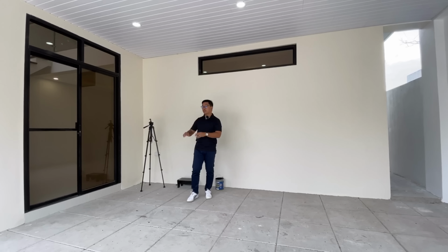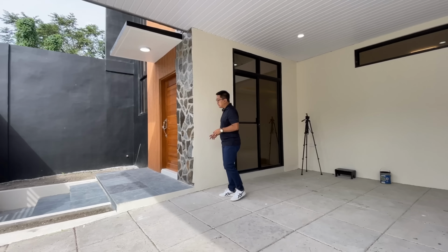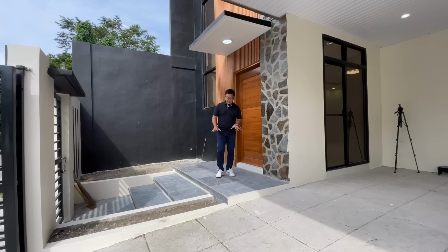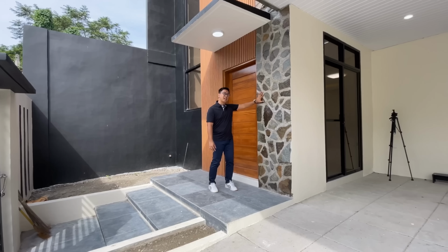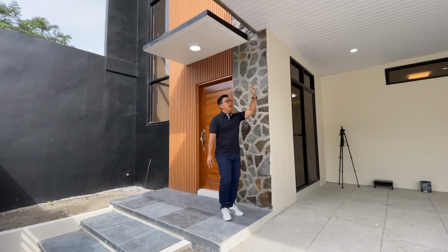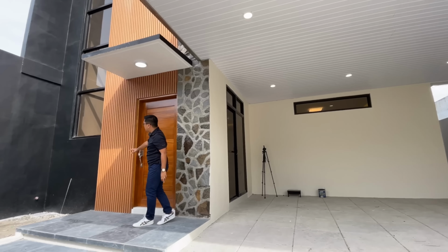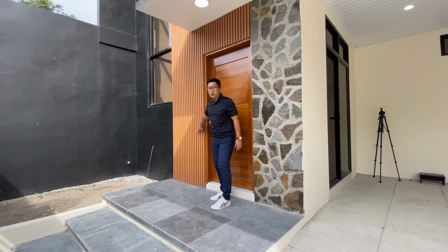Now, let's go to our front porch. Naka-tiled na rin siya. It has 60 by 60 gray tiles. And for our facade, this is stone cladding or natural stone. And nakalimutan ko palang banggitin, ito pong ating garage has PVC type na wood na pang outdoor, and even ito nandito sa ating facade natin, this is outdoor PVC wood na matibay po siya or long lasting.